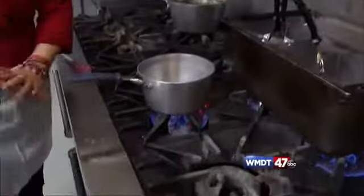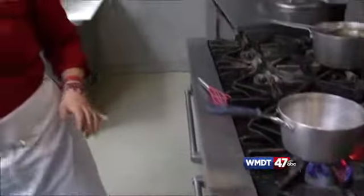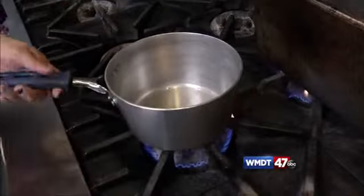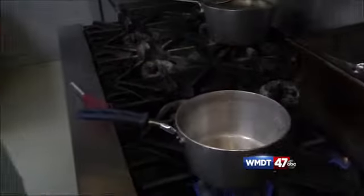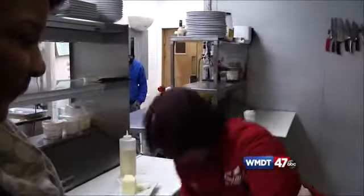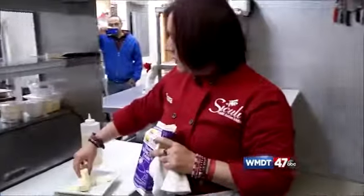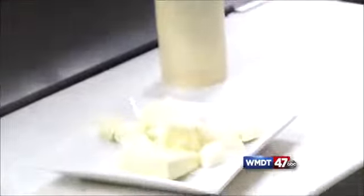What I do is I reduce a little bit of cooking wine, white wine. You let that reduce. The way that I help it thicken is I take a little bit of heavy whipped cream and I put it in there to make your sauce. And you need not cold, but not warm, just room temperature butter.